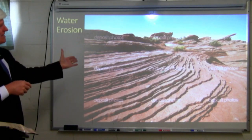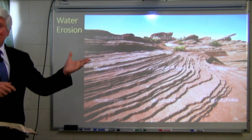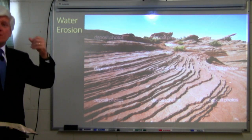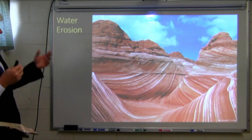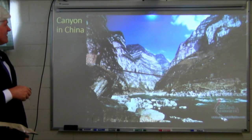You see all kinds of things like this out west, and there's not a drop of water now. Again, how do you explain that? Well, we can explain it with flood and flood water that broke through in various places and washed things like this out very quickly. That's a neat formation there. That's beautiful. That is beautiful.